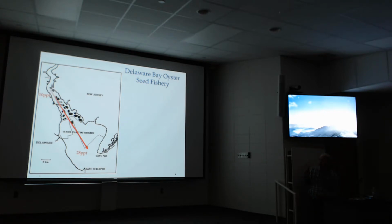So what do I mean by a seed fishery? Here's an example of how this worked before. So we have the Delaware Bay oyster population there, and we have this salinity gradient. It's a little different than the salinities I understand that you have out here, but we get almost up to ocean water at the mouth of the bay, and fresh water is even ways up, maybe even off of this map. So we're in 5 to 10 parts per thousand at the very lowest end of the distribution of oysters here.